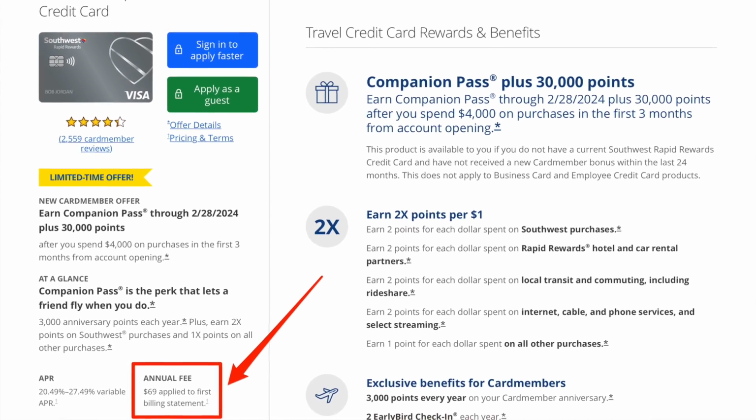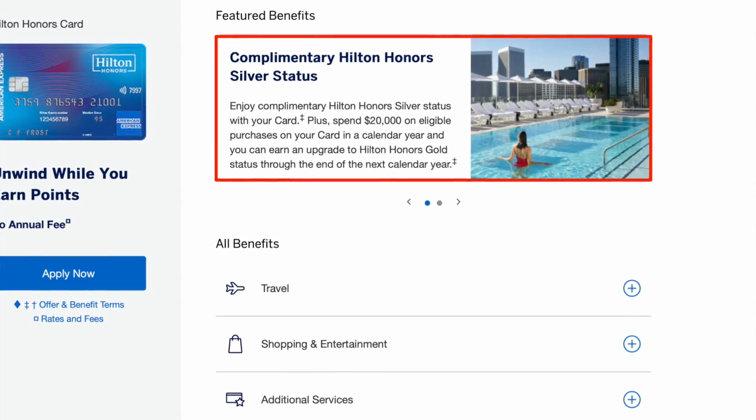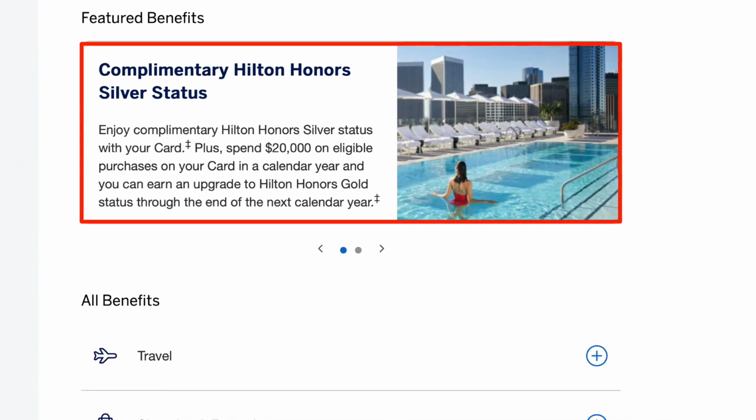All of those cards have no annual fee except for the Southwest Plus card, which is currently priced at $69, and they all give you some sort of basic level of perks. For example, again, you're earning rewards in the first place, which a lot of cards in tier 1 would not allow you to do, and some of them, like the Hilton card, for example, might even give you a low level of elite status. That way when you go stay at their hotels, you get some extra nice touches and perks.